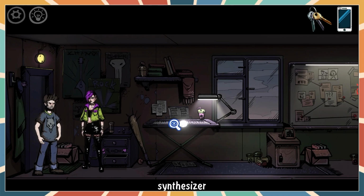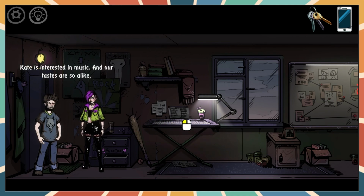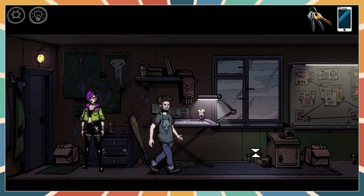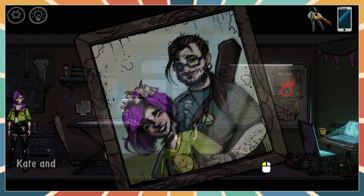Uh-oh. Synthesizer. Okay. Kate is interested in music, and our tastes are so alike. Alright. Photo. I'm just going to look around your apartment.